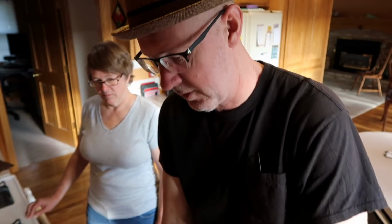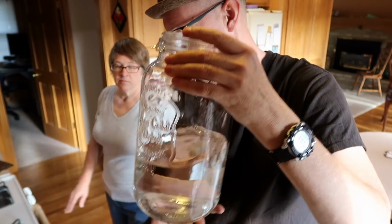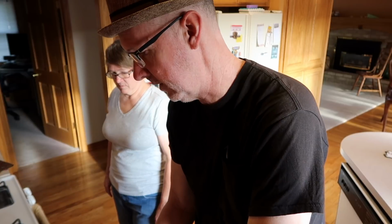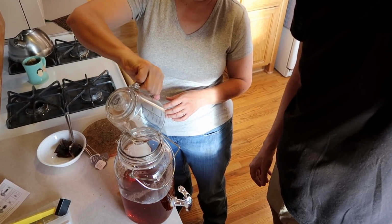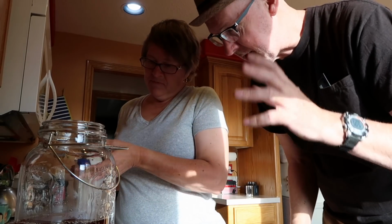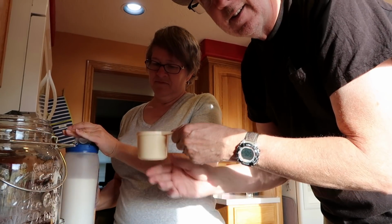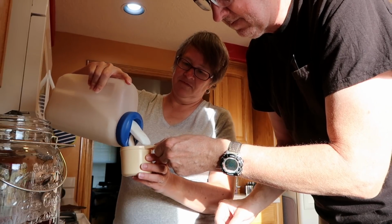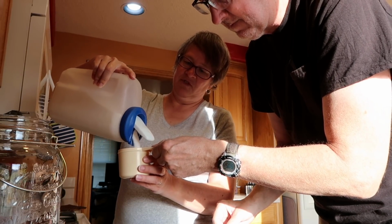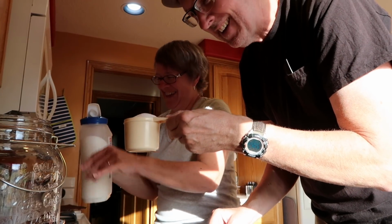What we've done is we're filling up this gallon jug partially with water, so it'll make the cooling process faster. Oh, isn't that pretty? There you go. Next up, 1 cup of sugar. All right. You want it level? More or less. Whoa! Wow. I guess that'll do it.